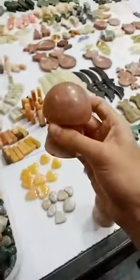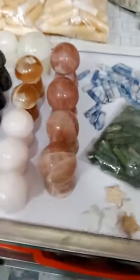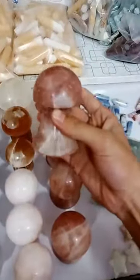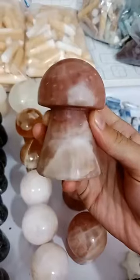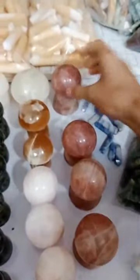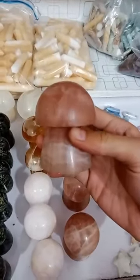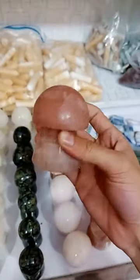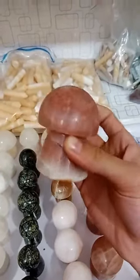And what about this one? Okay, let me show you more. If you're interested, I can number them and you can choose the pieces, okay? These are the four pieces left. So this is number one. Can I see the white mushroom now? The pink one, show me please. Oh yeah, so this one is number three.